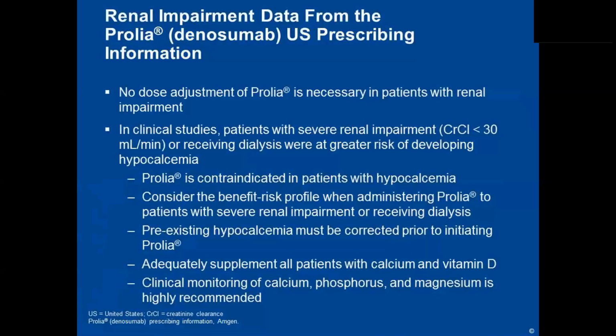Okay? So then we've all been told that denosumab does not need a dose adjustment in patients with renal failure, and that patients may be contraindicated if they have hypocalcemia. You can give more calcium and vitamin D to build up. But what is the truth of what we really know?